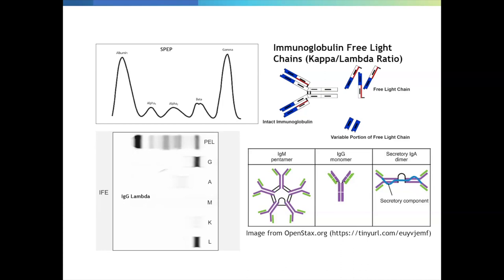And so that's where the sensitivity of the SPEP comes in. It's still a helpful tool in my mind. We do advocate to perform it because it helps give you quantified information. It says how big that monoclonal protein is, but in many amyloid patients, it's small.